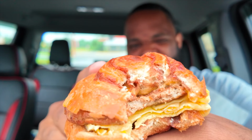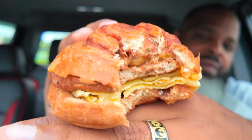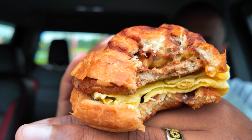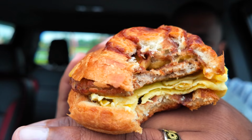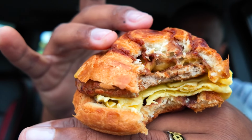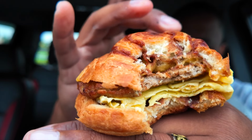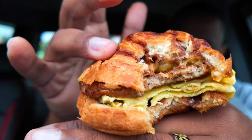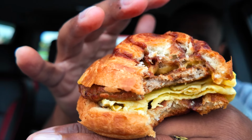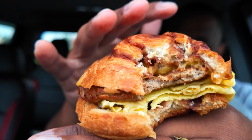For this Cinnabon flex that we actually have going on, I can't say that I love it. I like it, but I can't say that I love it. And here's where I could break this thing down. Now, as far as our cinnamon roll itself, it's decent to touch, not extremely soft, kind of starting to harden a little bit, but it is sweet and it does have nice flakiness to it. And I want to say with the sausage alone, it would be decent.